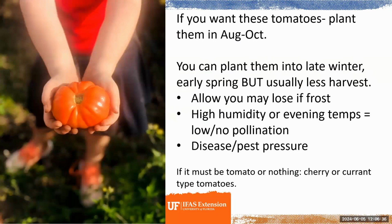So yeah, those types of plants are typically going to go out August through October. August, September is ideal because it's nice and warm and you get a lot of growth. And then as the plant gets bigger and you start to get those blossoms that are ready to be pollinated, the nighttime temperature drops enough that you can get some nice pollination. That's the main issue here. It's not that the plants don't necessarily grow. It's just that pollination when it's hot and humid at night is really lackluster.